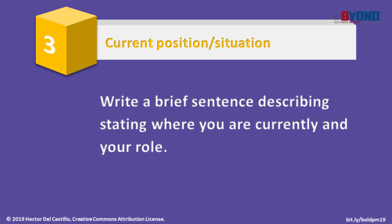Number 3, write one sentence saying where you are currently in your role. And what that really means is, what department are you in? Who do you interact with on an ongoing basis? What is the one thing you love about what you're doing today? And then maybe say, I'm missing something else, and this is why I'm looking for a different type of opportunity, or something new for me.